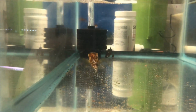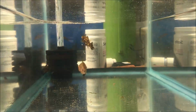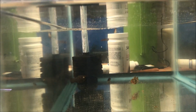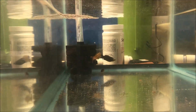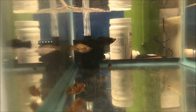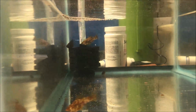So first, in mollies and swordtails and platies, one of the ways to tell boy or girl is the gonopodium, which is the male reproductive organ. And it's on the bottom towards the middle, the back half of the middle of the body. And I'm just hoping one of these guys or gals wants to show us their stuff.